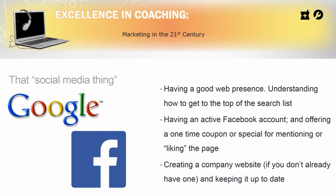It doesn't take very much to set up a Facebook account, and you can do photos, and you can really promote your store in areas that you otherwise may not be able to reach just by TV or newspaper. So for example, you can also have a one-time coupon for what's called liking the page, meaning they push the button. Once they do that, they will now see every time you update something or you do what's called a post.